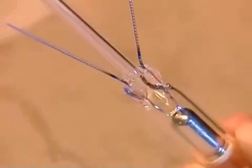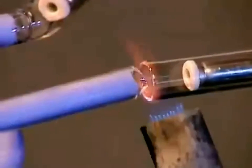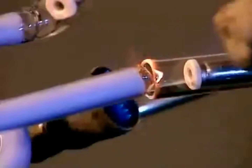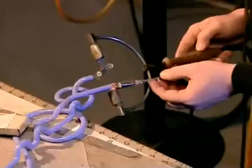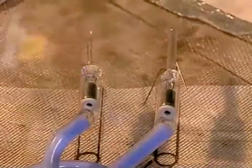Now they can attach these glass casings which contain electrodes. They fuse an electrode to each end of the tube using a propane hand torch and a flexible latex blowing tube. They seal the glass around one electrode, but leave the other one open.